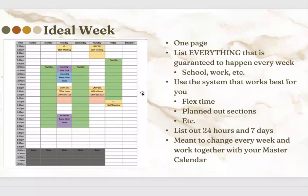The ideal week is meant to change pretty much every week. A lot of my students would struggle because they would see this as how they're supposed to have their week look every single week and it be the same. And that's not really the case. You're meant to use it together with the master calendar to know what you need to get done and then know what time you have available to get it done.